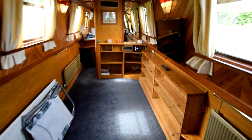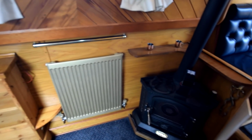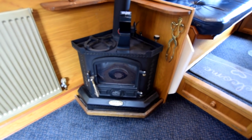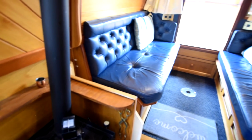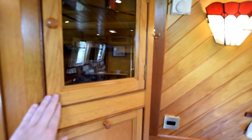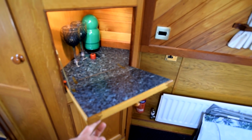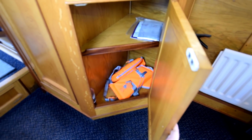And into the saloon. Huge room this, 12 feet 4 inches long. Plenty of room in here for a sofa bed. The stove there is a bubble, it's diesel. Separate diesel tank in the well deck under one of the benches in the well deck. Floor to ceiling cupboard stroke wardrobe here. And then a bank of 3 cupboards over each other. Here, lovely woodwork on this boat. Light comes on there as you open the drinks cabinet. And another one below that.